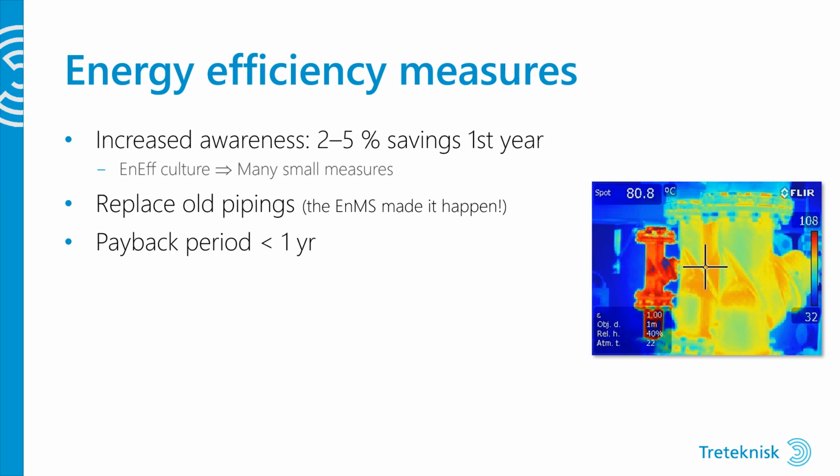As I said before, many small measures have a payback period of below 1 year. For example, the image here to the right shows a pipe with over 100 degrees Celsius. By bypassing this, the plumber could do it in 1 to 2 hours of work. They could save a lot of energy. Small easy measures are often possible in many cases.